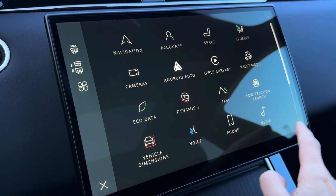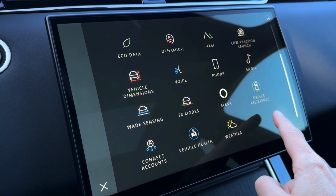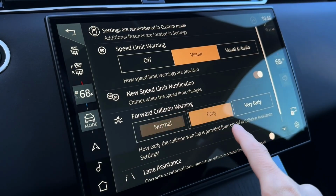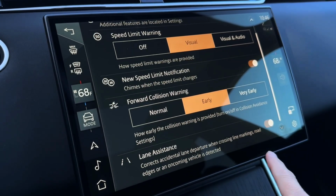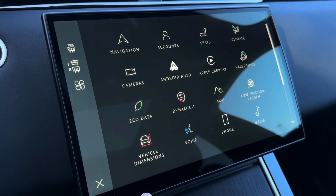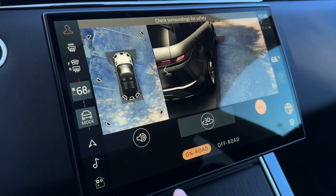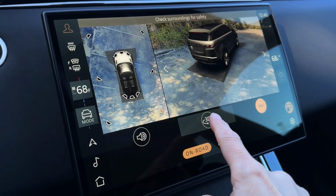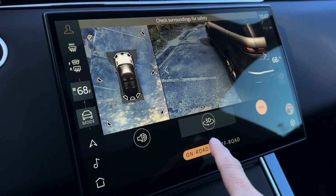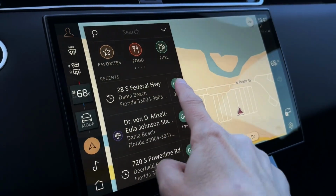Then select the four square icon on the bottom left corner. Either swipe down to driver assistance or use the arrow on the right side to move the screen icons down. Select driver assistance to customize your driver assisted technology. If you're like me and don't like the heads-up display, deactivate the feature by going through your digital driver cluster functions. My other favorite features inside Land Rover's Pivi Pro infotainment system is the shortcut for the 3D 360 camera angles and navigation system.